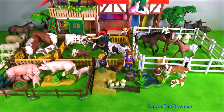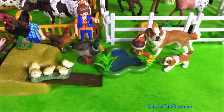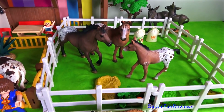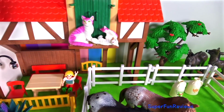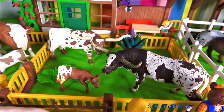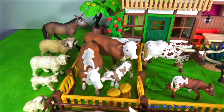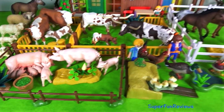Well, that was fun. In the front here we've got some hens and a rooster and chickens, 2 ducks, and my St. Bernard mother and her puppy. Here's our Appaloosas, and in the background the donkeys. The cats and kittens. Texas Longhorns. The Hereford cattle. The Mule and the Merino sheep family, and my piglet family at the front there.